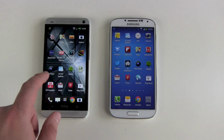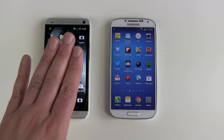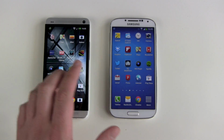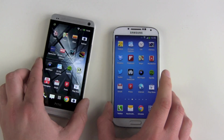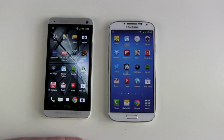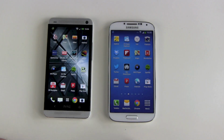Display quality, we got 4.7 inch versus 5 inch here, and we got IPS LCD technology versus Super AMOLED technology. Colors are a little bit brighter on the Samsung S4, and there is less reflection on the S4 definitely, but the HTC One gets brighter. Outside, both devices can be used without any differences, but in my opinion, I like the IPS display of the HTC One better.